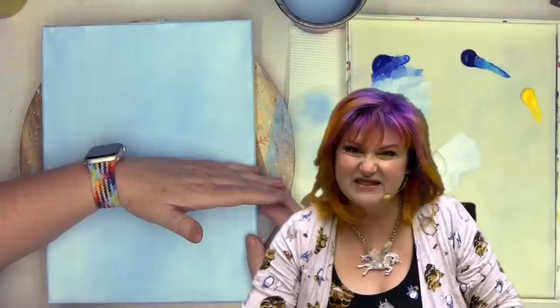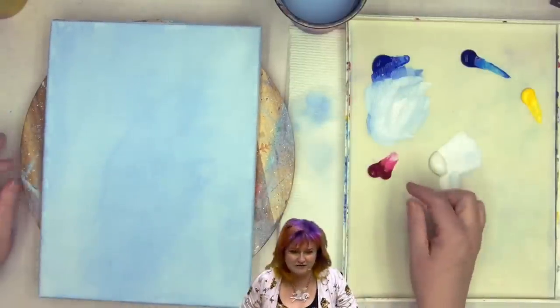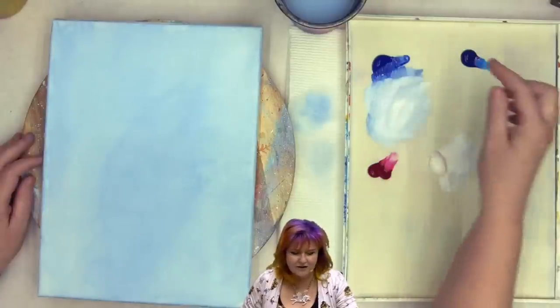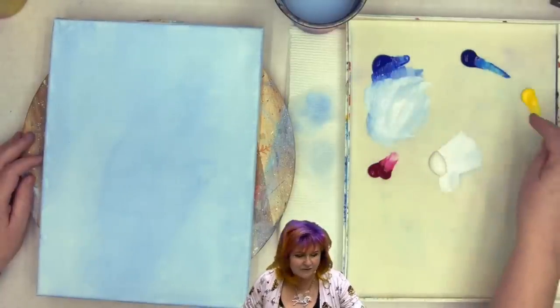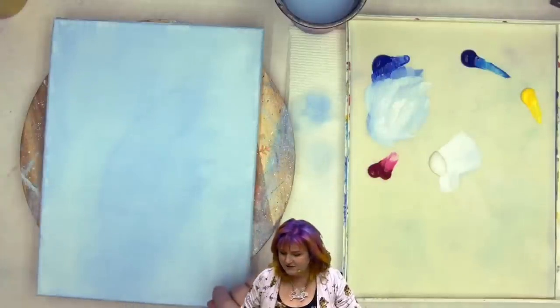Kind of mentally block your surface in half. Let's get down into the blendy color mix. All right, so I've put out quinacridone magenta, my ultramarine blue, my phthalo blue, my cad yellow medium, and titanium white. So these are the bases for the sky.